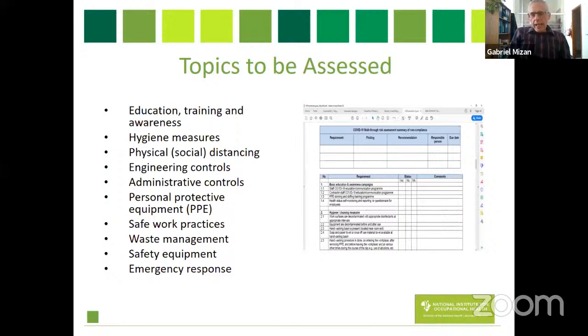This directive is really a checklist. It's an elaborate checklist that covers all those things that I've listed here on my slide, from education, training and awareness, to hygiene measures, to social distancing, to engineering controls, administrative, PPE, safe work practices, waste management, safety equipment, emergency response. All those topics have questions or a checklist that we can answer yes, no, not applicable, and also comment. So if you want to do a risk assessment, this is a very practical tool that you could use. The presenter after me, Decontamination, is also going to show a comprehensive tool that is very practical and that you can use.